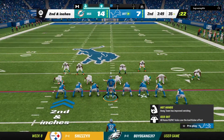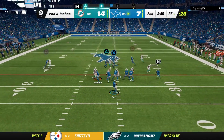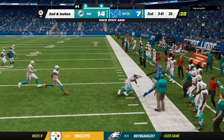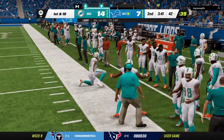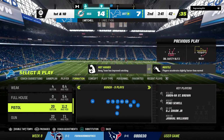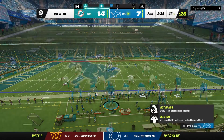A good gain on first has them set up with 2nd and just a couple of inches now from the 29. It's caught. Mitchell. And he'll be out of bounds after getting this one across the 40. First connection there of the afternoon for those two, and it's good for a first down. I got a kick out of that one, partner.